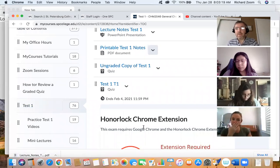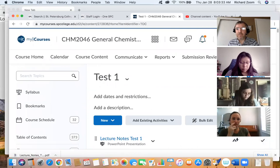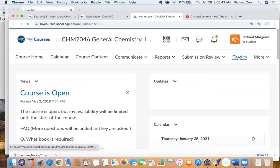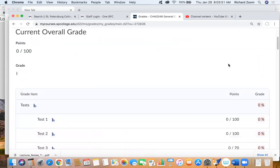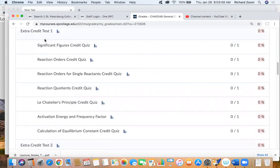Okay. The second thing that you can do to help with your studying is to do the extra credit, and you can earn a bit of extra credit at the same time. That's good too. Now, remember, I had a little bit of a suggestion for you with the extra credit, and that was, I'm going to go in here as a student. Sometimes it can be hard to keep track of the extra credit you've done, you haven't done, right? So go into the grades section as a student, and you can see all the extra credit is in here.